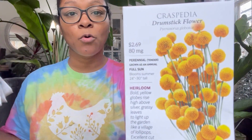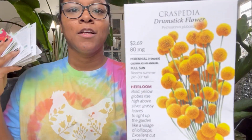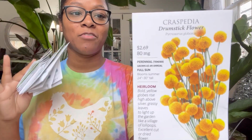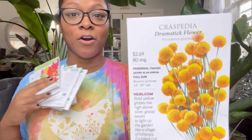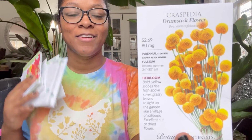Okay, drumstick flower. I had some drumstick seeds before and they didn't really do well for me, so I'm going to try this again. I really want this drumstick flower in my cut flower garden this year. Or next year, it has to grow for me. It has to grow well for me, has to.